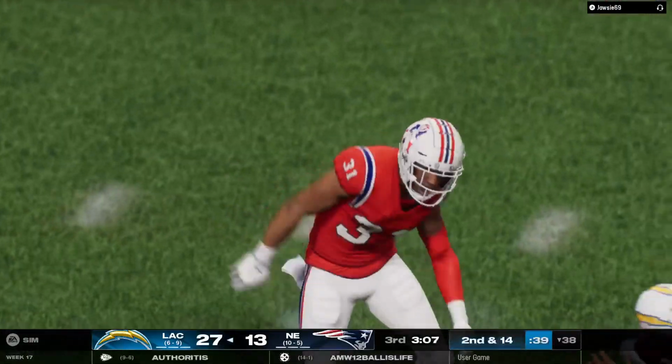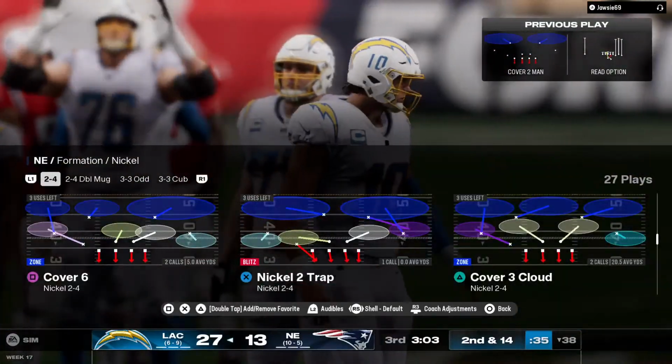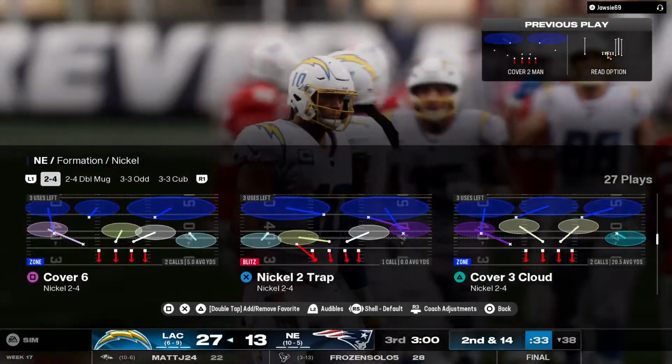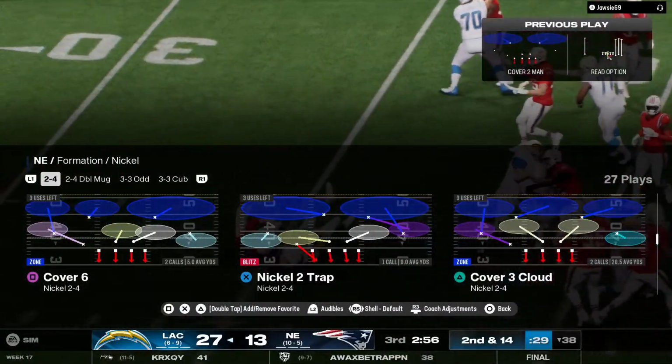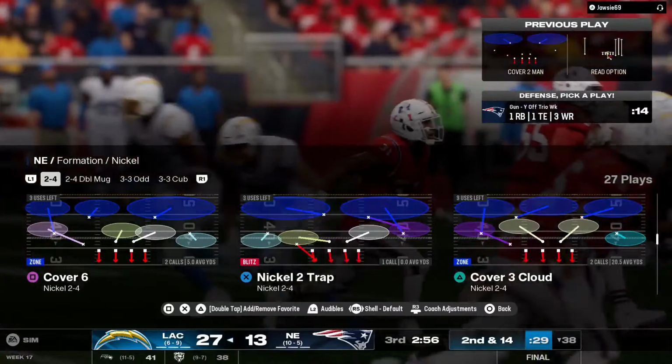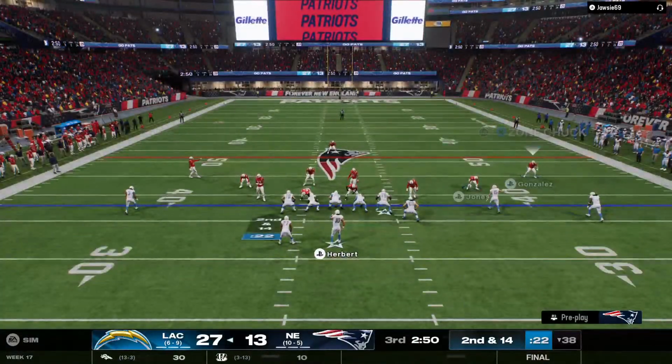Herbert makes the read, decides to hang on. The decision whether to keep the ball or to hand it to the back happens so fast. In this case, the quarterback thinks it was a keep read. The defense was there ready to stop him. Tackle for loss. So after the loss on 1st, here's 2nd and 14.